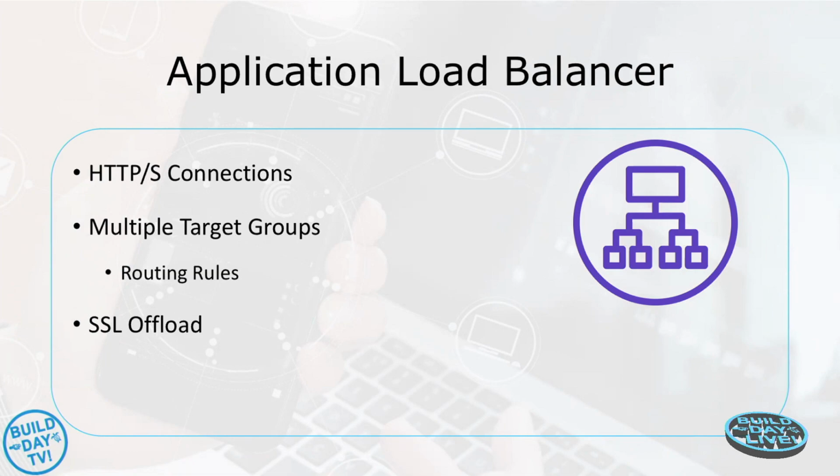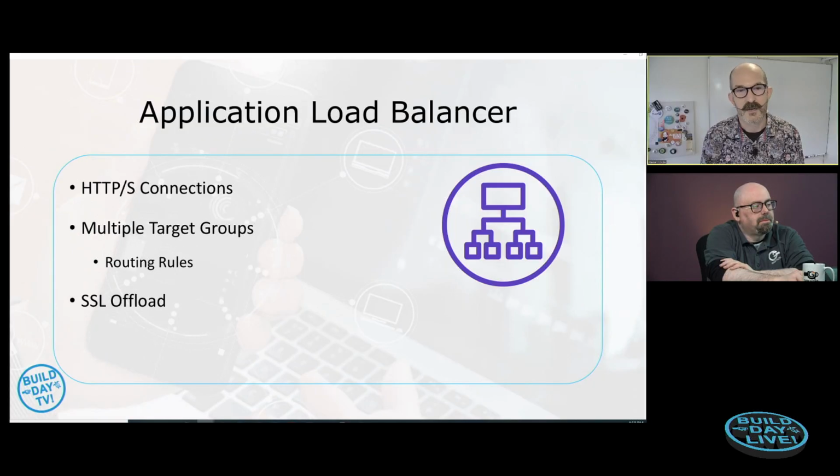Like the classic load balancer, if we've got HTTPS connections coming in, the application load balancer can do the SSL for us. So rather than having our web server at the back end do the SSL work, we can have the application load balancer do the SSL. If we are going to listen for HTTPS requests with the application load balancer, we do have to put a web server certificate on it in order for it to look inside the requests. So the application load balancer is our smartest and most intelligent load balancer.